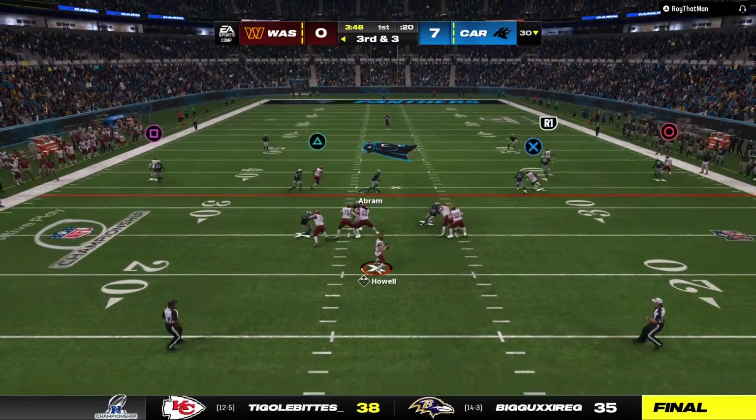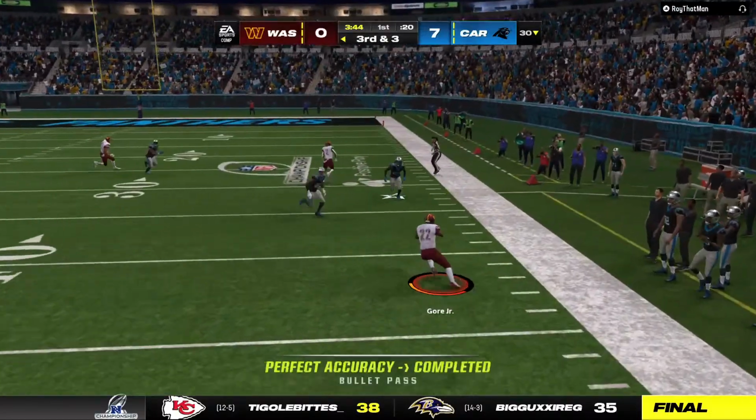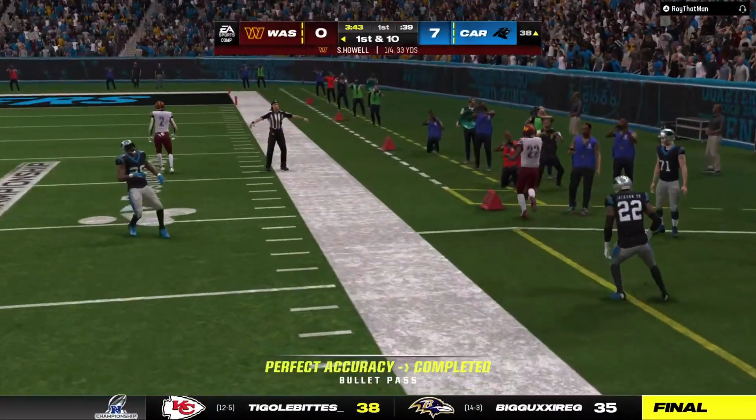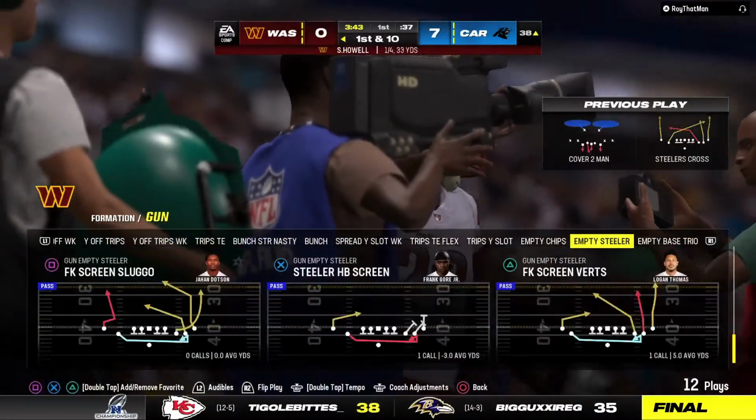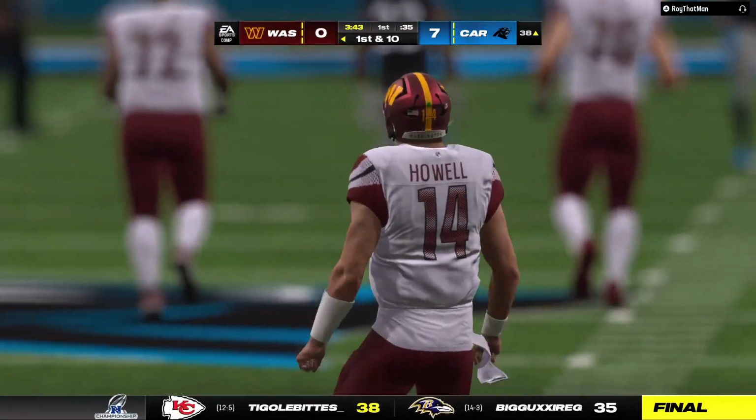Howell trying to pick it up on third. He's got his target. That's complete. And he's going to be out of bounds, but not before he takes it inside the 40. 33 yards that time.